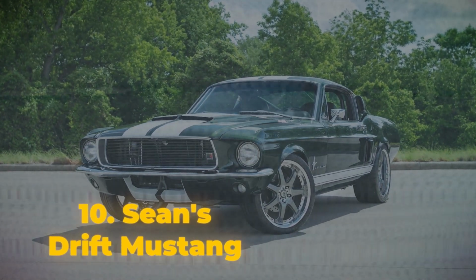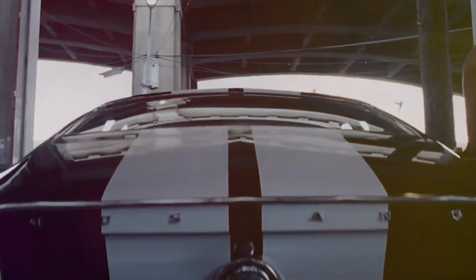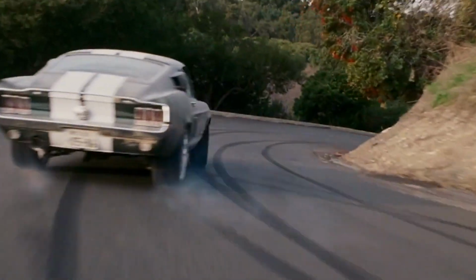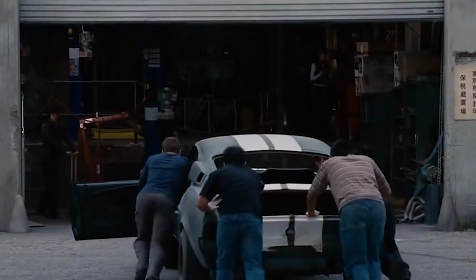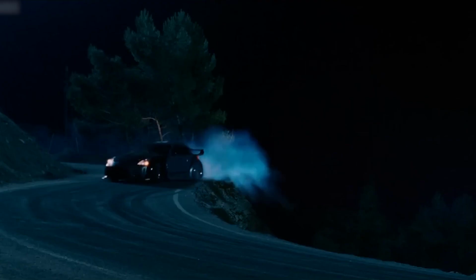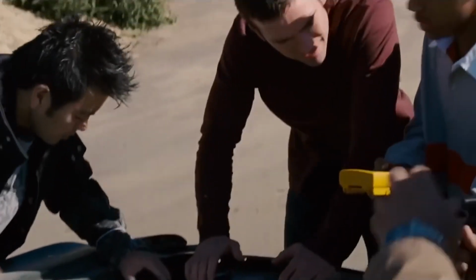Starting out with number 10, Sean's Drift Mustang. There's a Mustang story in Tokyo Drift that anybody can appreciate. Originally owned by Sean's dad, this 1967 Ford Mustang Fastback gets the Frankenstein treatment, but in a good way. Sean and Han work their magic, taking the shell from Sean's old man and bolting in an engine taken from a Nissan Silvia, the Frankenstein treatment I was talking about.